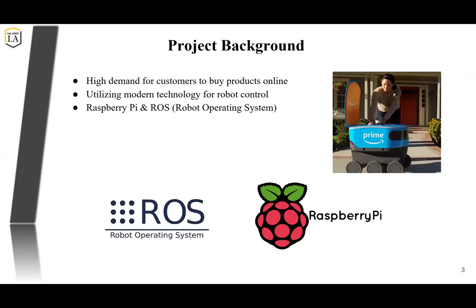So let's begin. We all know how easy it is to purchase things online nowadays. Products have become readily available to satisfy any customer's needs. However, all of these services still require a human to perform the task and leave a package at your door.